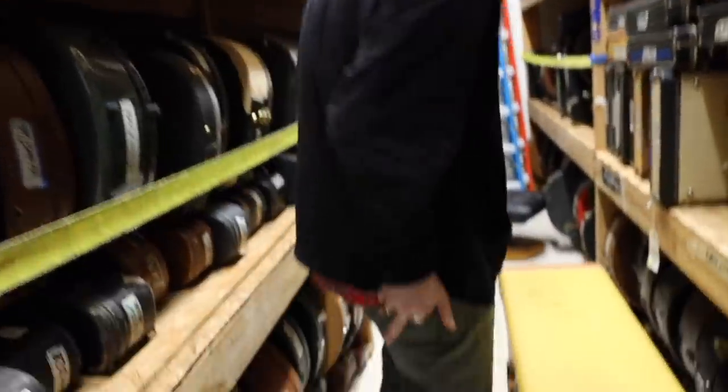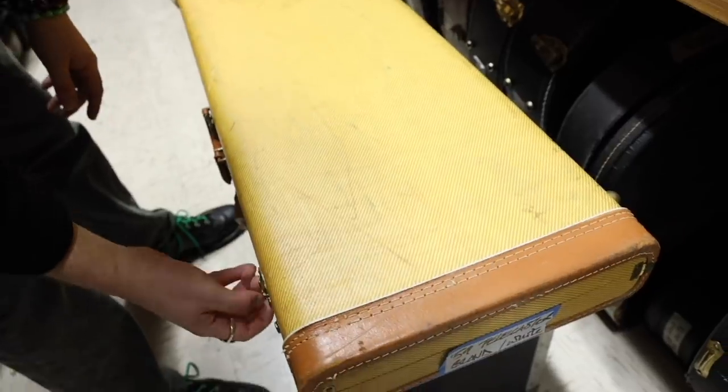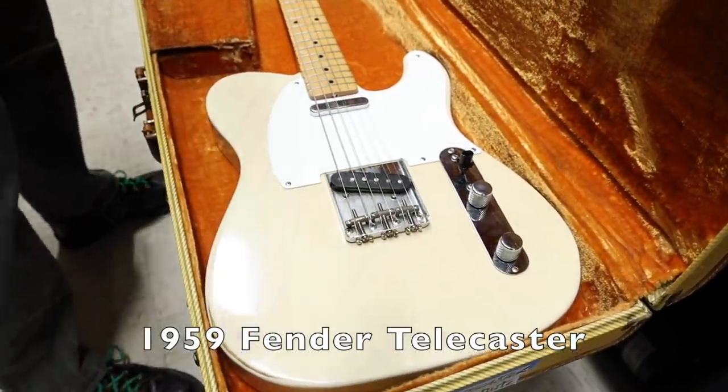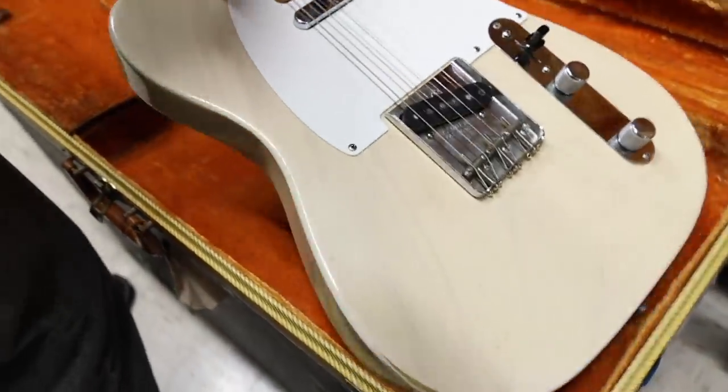Come on back. So this is from Norm's Warehouse. You can tell it's sweet from the case. It's a 1959 Fender Telecaster. See-through blonde finish. Wow. That's amazing. Clean AF. Look at this thing.